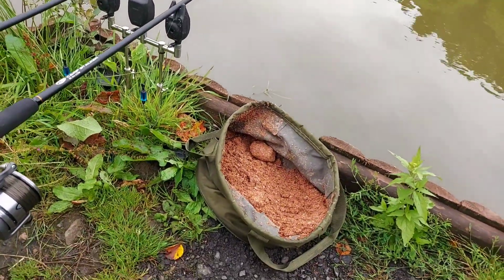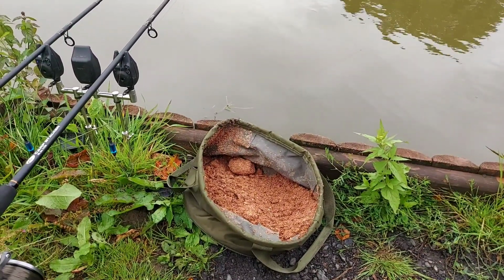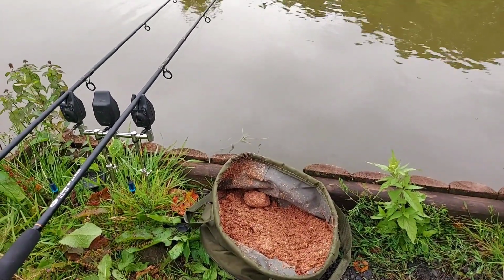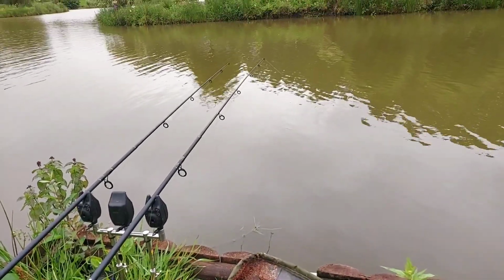So this is a ground bait mix. I'm actually going to add a few bits and pieces to that in a bit, some pellets and some boilies and some other bits, but I just wanted to get 1 or 2 out on the area just to set the precedent for the day really.